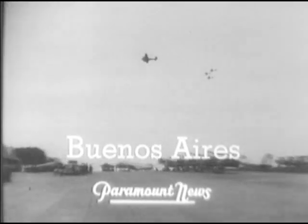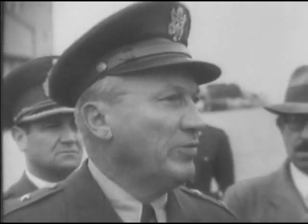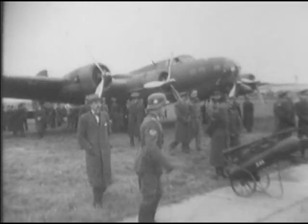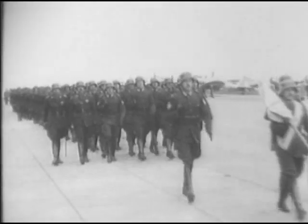An aerial salute for Argentina's Independence Day. A good neighbor visit from a United States Flying Fortress, carrying a special representative of President Roosevelt, Major General Frank Andrews. The Argentine Republic celebrates not only its national birthday, but also 125 years of statehood. And in tribute to the American official guests, the helmeted Guard of Honor marches.